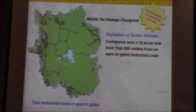So taking a look at the first standard, which is secure habitat, maintaining secure habitat at or above 1998 levels, you can think of secure habitat as sort of a surrogate measure for the human presence on the landscape. And for grizzly bear purposes, it's based primarily on the proximity to motorized routes. And by definition, secure habitat is any contiguous area greater than or equal to 10 acres in size and more than 500 meters from an open, gated, or open motorized route. So even roads that are closed to the public, gated, but may be opened by administrative staff, detract from secure habitat.